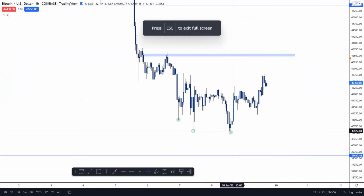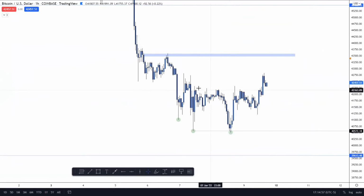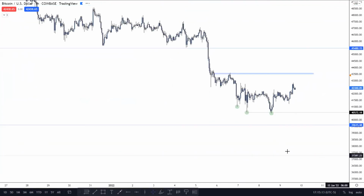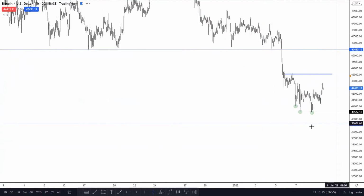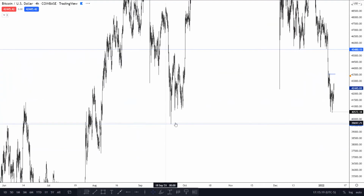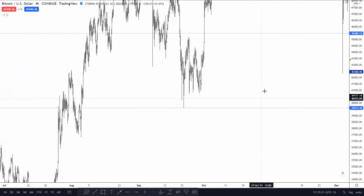So we got the Bitcoin buys from down here. We broke this level, right? Pulled back, dipped again. Now we're slowly moving back up. Once we get to the mid VWAP and this level right here, see how they're kind of lining up perfectly, then I'm going to look to short down to this low, this 39,000 region, which is because of these lows right here.